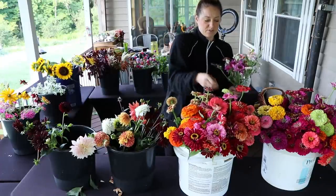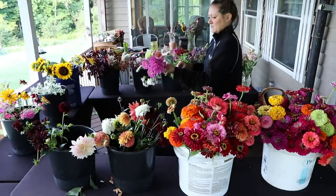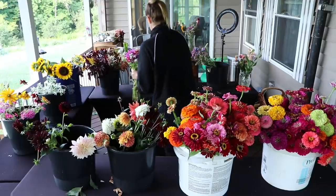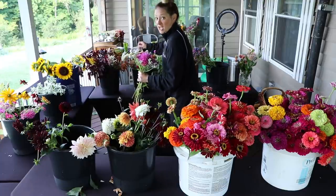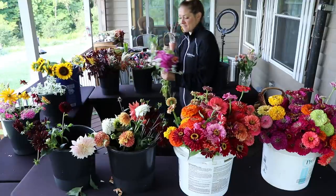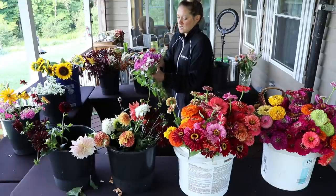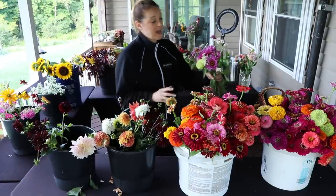Chartreuse. I'm loving the chartreuse with this combination. I'm gonna pull the statice down just a touch. It's too tall. Okay, I'm gonna do a bicolor gomphrena with this. Yep, yep, yep, she's cute. Basically every bouquet gets like two stems of basil for that delicious smell. The fragrance is beautiful.